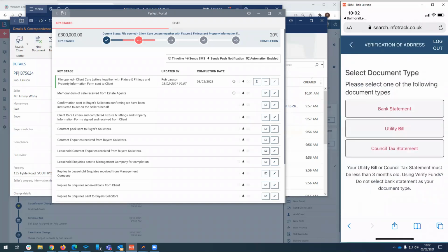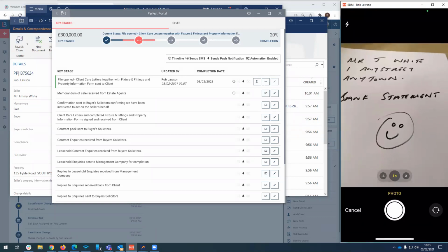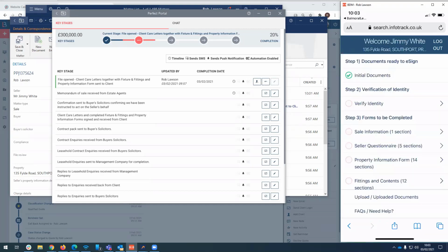proof of address here. So I can select a bank statement, utility bill, council tax. I've got a very crude bank statement here that can show you the process. Mr. Jimmy White's bank statement. So I'll take a photo of that, use the photo, submit that photo, and then we've completed that. So you can see how easy it is for the client to go through this flow.